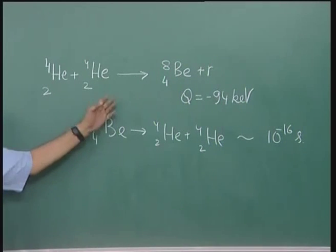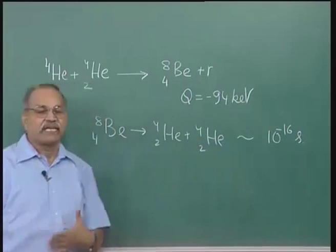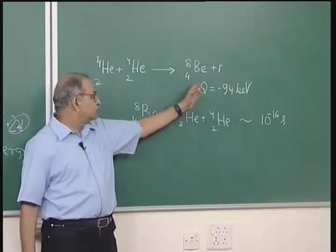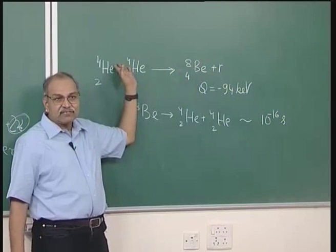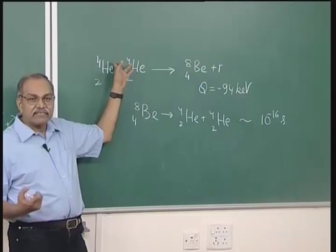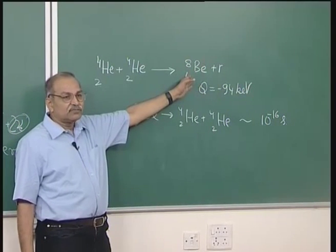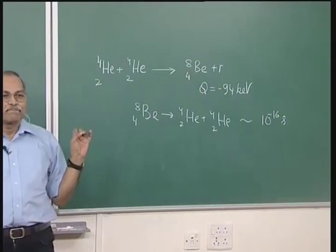Okay. So, almost immediately, at a time scale of 10 to the minus 16, minus 17 seconds, it converts back into helium-4 plus helium-4. And remember, you do not gain energy by this fusion, because helium-4 is an extraordinarily stable particle. The binding energy per nucleon is very high here, and so even though you are going towards higher mass value, you are not gaining anything in energy. So, this reaction is very less probable.